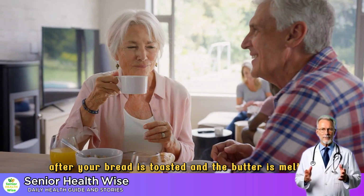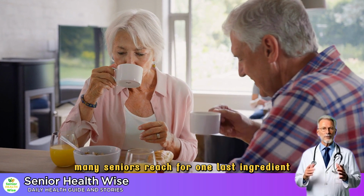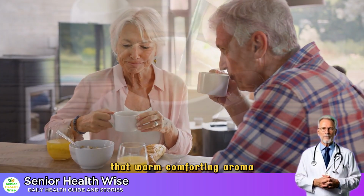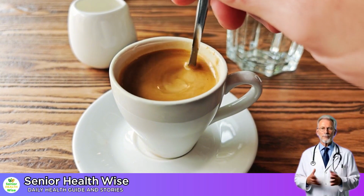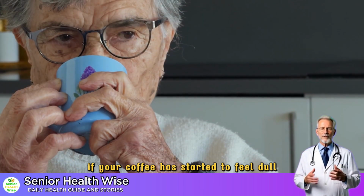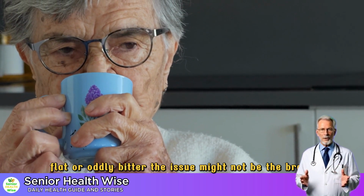After your bread is toasted and the butter is melting, many seniors reach for one last ingredient to complete the morning ritual: a cup of coffee. That warm, comforting aroma, the gentle boost of clarity, the feeling of familiarity. But for some reason, it doesn't always taste the same. If your coffee has started to feel dull, flat, or oddly bitter, the issue might not be the brand.